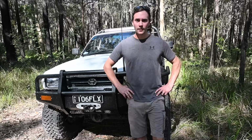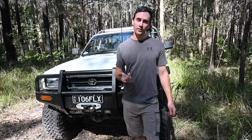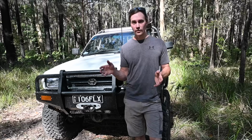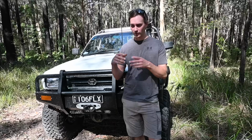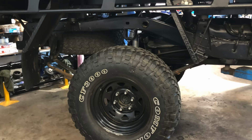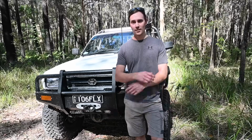So after I bolted the tray on, I worked out what I needed to do for the rear. I got some IFS rear leaves off an N60 Hilux, which is the IFS variant. Basically the same leaf spring, just the tail section slightly longer, so it puts your shackle on a bit more of an angle, which gives you the ability to run a 180 to a 200mm shackle. Just makes it a little bit more comfortable, gives a little bit more flex. So I got all the pieces together, started hacking into the back.